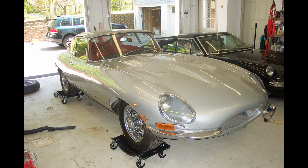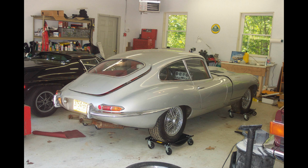Now you look and you go, wow, for a car that had literally been sitting in a dry garage for 20 years. It's a nice dry garage. It's got a couple of imperfections on the body, but look at it. This thing's in really great shape.